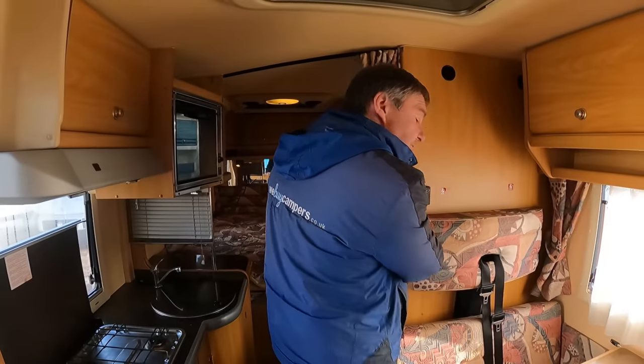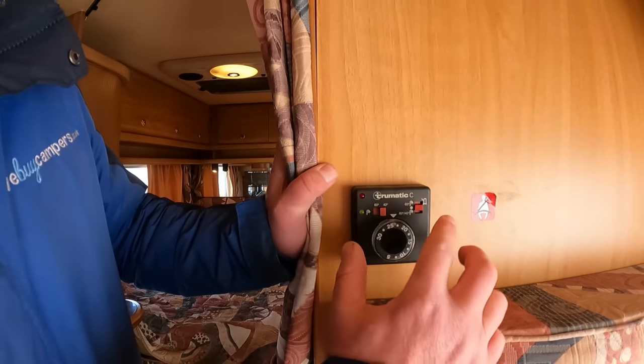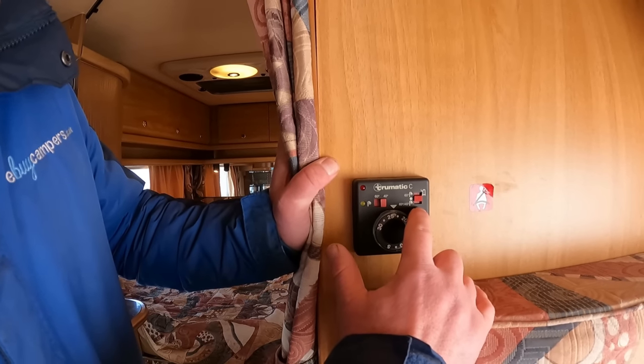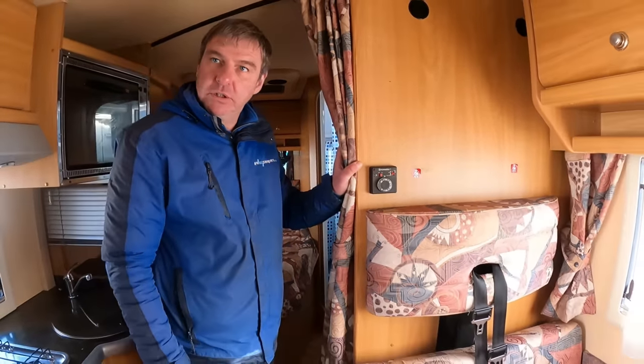So, the old Truma heater. So, look, there's your hot water. 40 or 60, and then if you want your heating on, you can have your heating on with your hot water, or your heating on at 40 or 60 there, and there's your temperature thing. So for a 23 year old van, that was a good bit of kit, that. Wasn't it? Yeah.